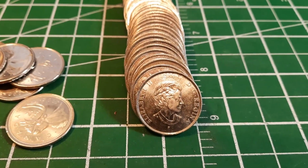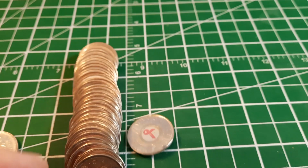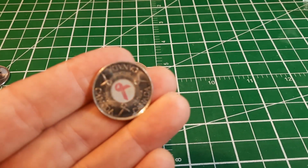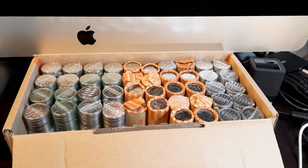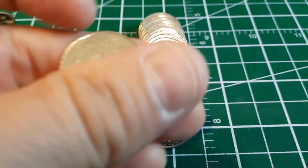Roll number 5, and we're going to find our first colorized quarter. This is the 2006, and I'm going to toss it over here, and it's the Breast Cancer Research Awareness Quarter. Roll number 6, and we got another one to add to the board. It's another 2006.